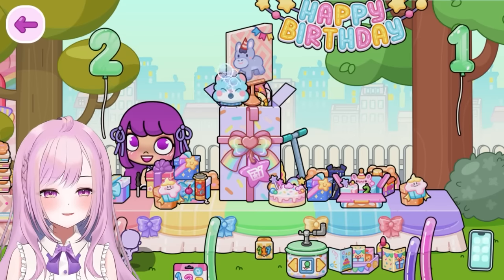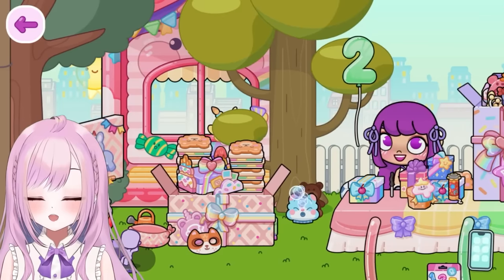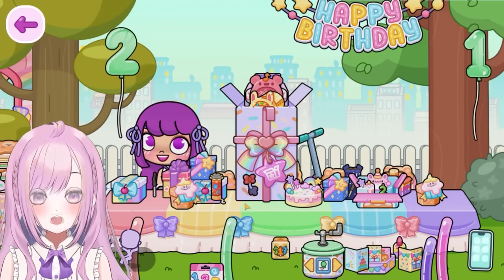Yeah! What is this thingy? It's like a bubbly thing. Oh, it's a bubble machine! Aww! What's next? Oh, this is... What is that? It's like a donkey box, huh? And then next, this is... Oh, there's some fairy lights or something. Ooh! What is this? Is that a hanger or something?